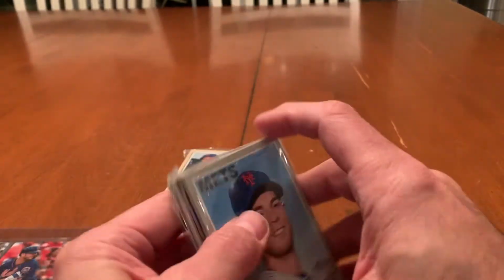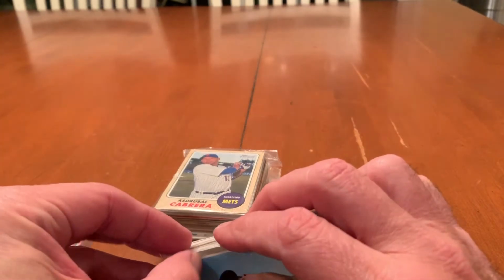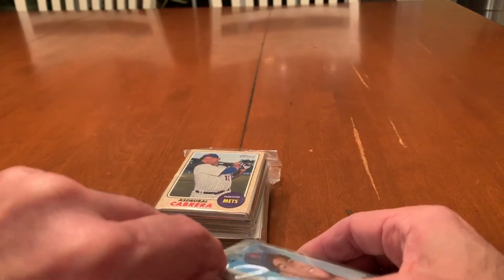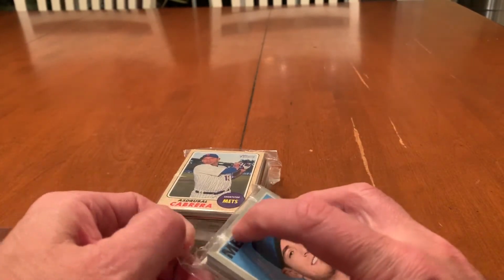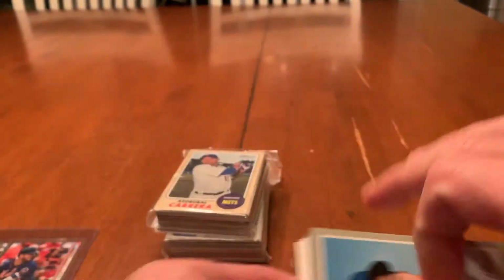Okay, next pack. And again, I apologize, guys, we're at 15 minutes right now. I'm not trying to drag this out, but looks like we'll be probably over 20 minutes for this. And I hope you do enjoy the cards that I'm showing off here from Aaron.